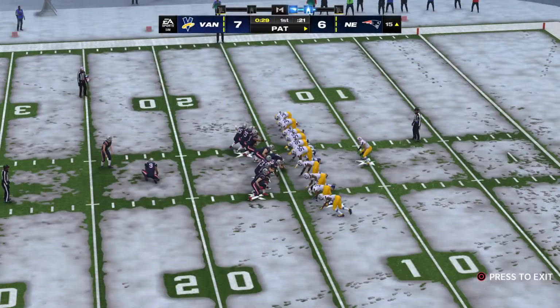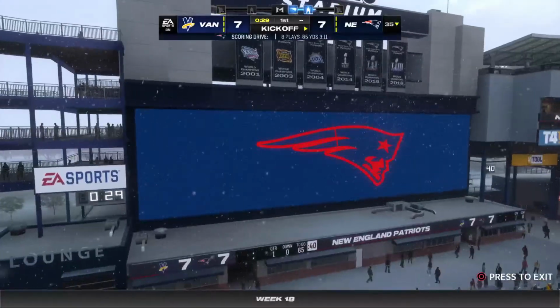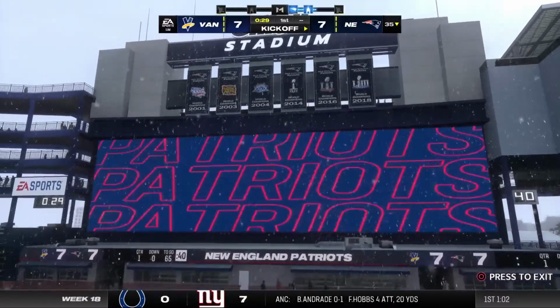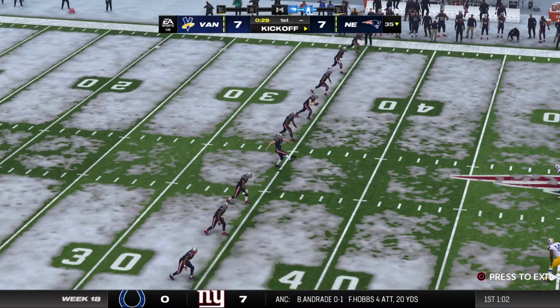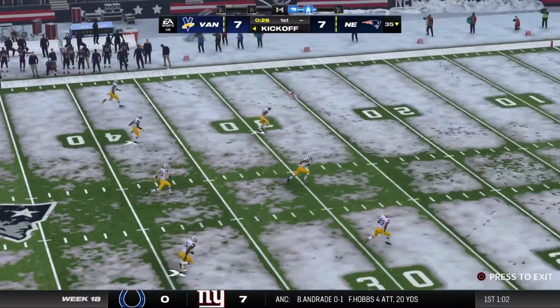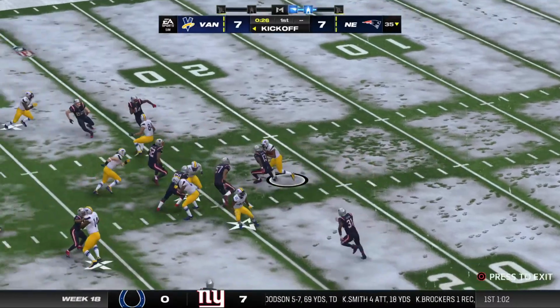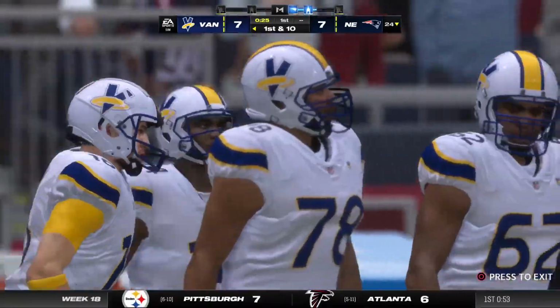Now they'll line up to kick the extra point. This one is good. So that drive goes 8 plays, and it ends with a 1-yard touchdown run. So all even at 7 now as they kick it away. And he brings us out past the 20 to the 24.